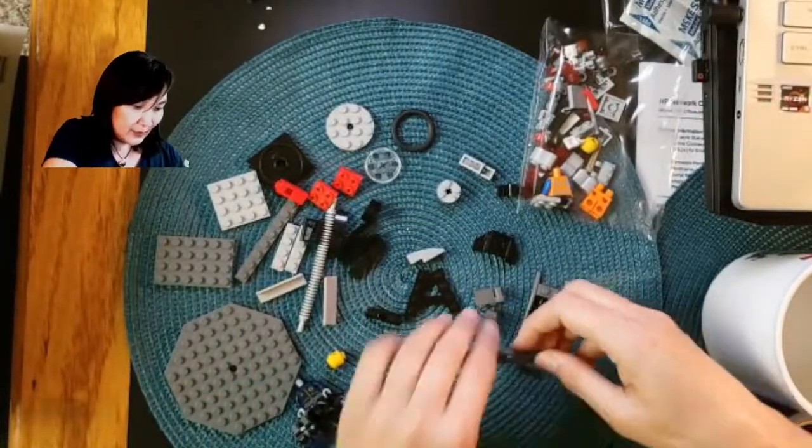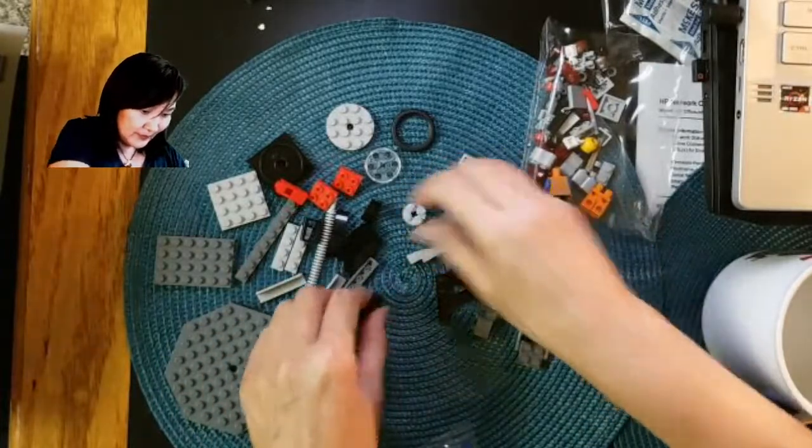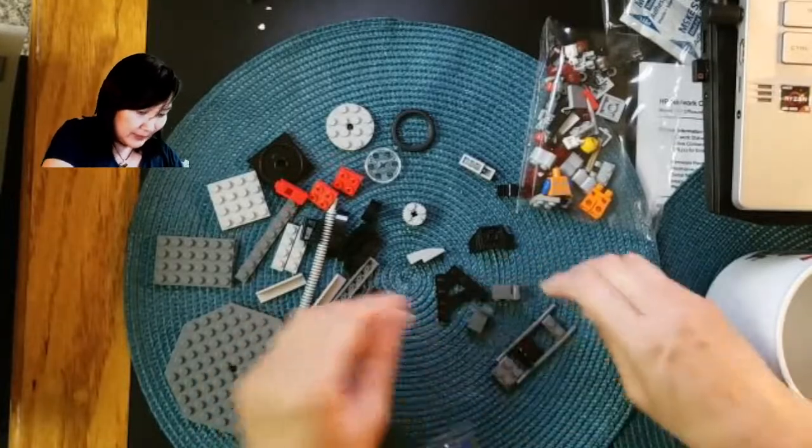Last time I got distracted, and I'd say, ooh, a minifig piece. Here, let's build it right now. And then I forgot to keep knolling. So I'm trying to be more disciplined about that now.